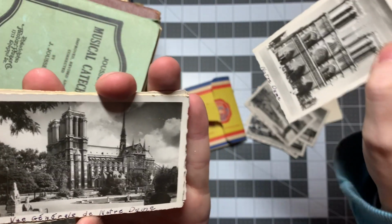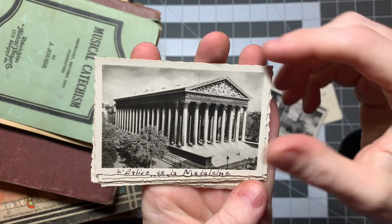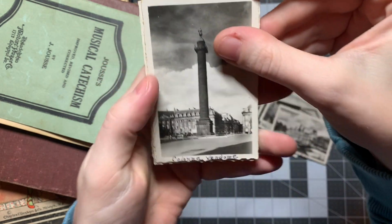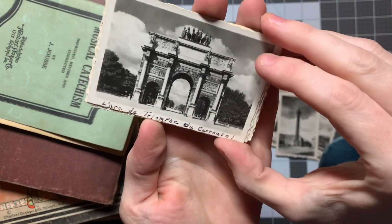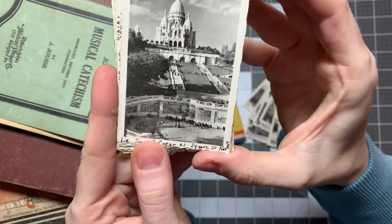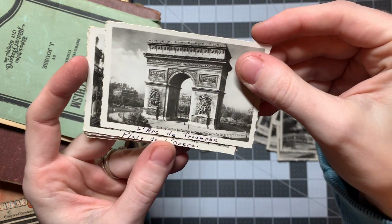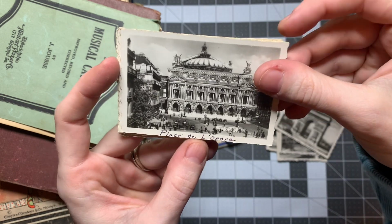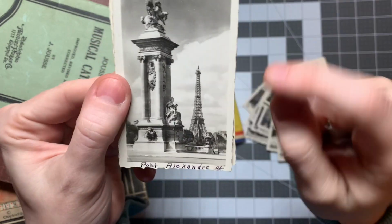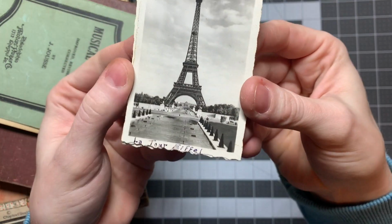Beautiful. I've only seen it from when we took a boat trip on the Seine. There's more Notre Dame. Hôtel de Ville. Oh, there's Sacré-Cœur again. L'Arc de Triomphe. The Arch of Triumph, I guess. Triumph Arch. Opera Place. Oop, look at that. There's a little Eiffel Tower. Oh, here we go. Eiffel Tower.